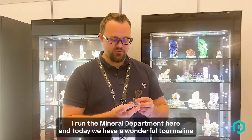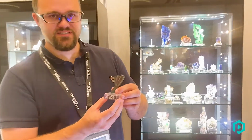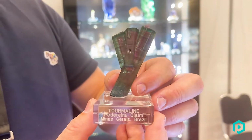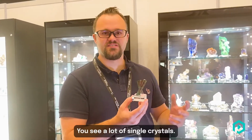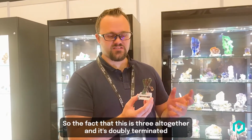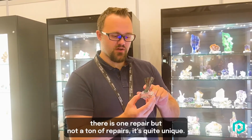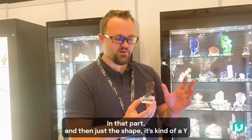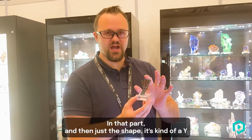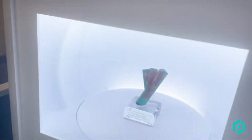I run the mineral department here, and today we have a wonderful tourmaline from Brazil. Most tourmalines don't come in groups. You see a lot of single crystals, so the fact that this is 3 altogether and it's doubly terminated, there is 1 repair, but not a ton of repairs, is quite unique. I mean, that part, and then just the shape. It's kind of a Y, with the one in the middle. So just the shape is very unique.